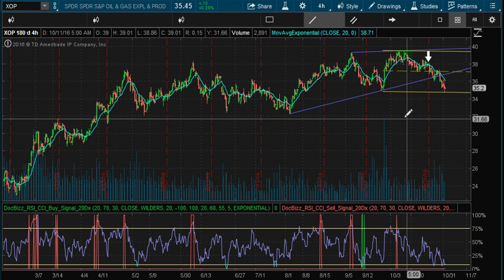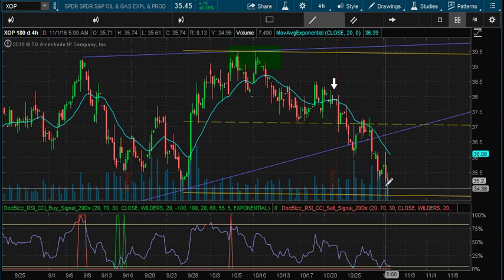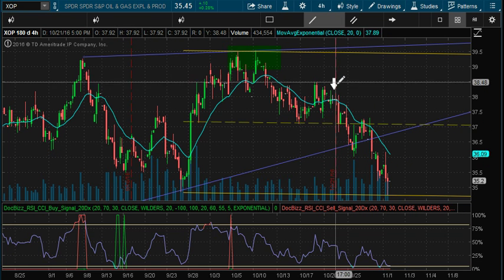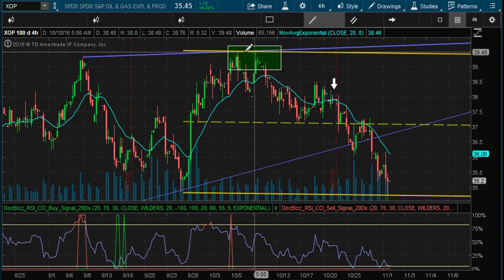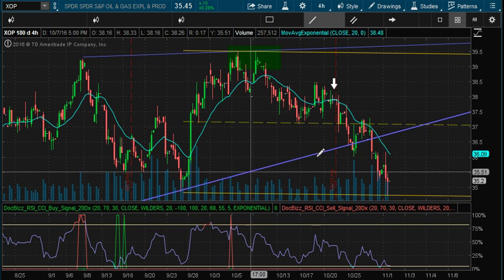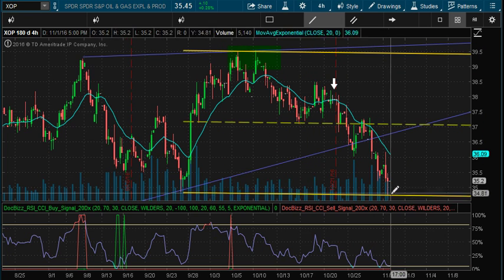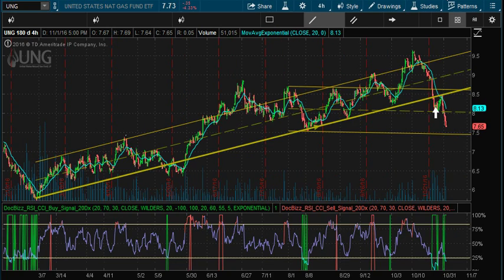XOP, oil and gas explorers, they're working their way to the bottom of the channel. See if they can hold it. If they do, we're going to keep this option, probably let it expire. This double top here, that looks like that's what it was, a double top, so it worked its way down, broke this, came down hard. So let's see if we find support right here at the 34.75.